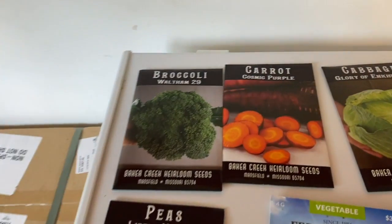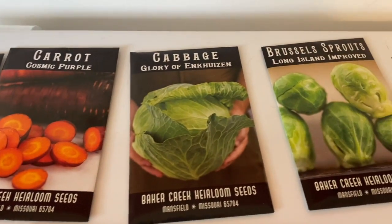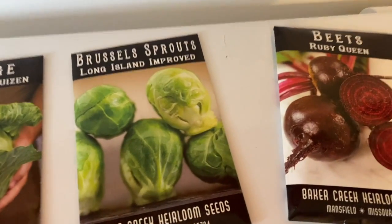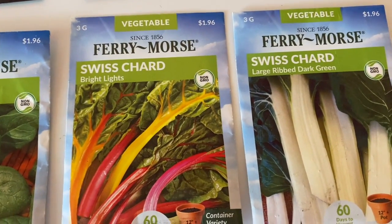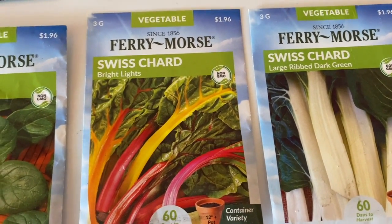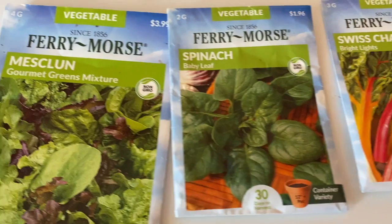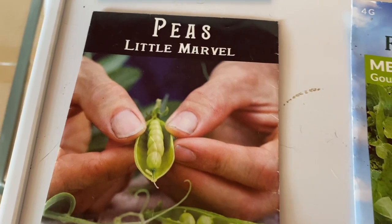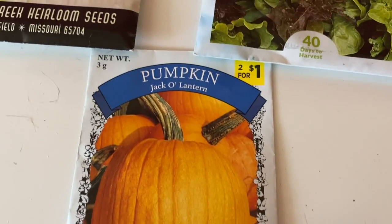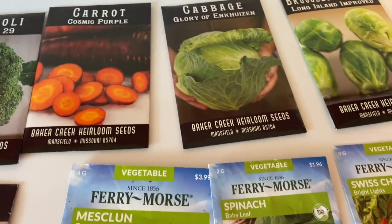So we have already planted broccoli. We've got some carrots here. We've got some cabbage, Brussels sprouts, two different kinds of beets we're going to be planting, and we've got some Swiss chard that we're going to be planting. There's two different kinds. I've never tried this kind before. I like that kind. We've got some baby spinach, and then some gourmet greens mixture, and some peas, and I'm going to try to see if it's not too late to plant some pumpkins. So that's what we're going to be putting in our garden.